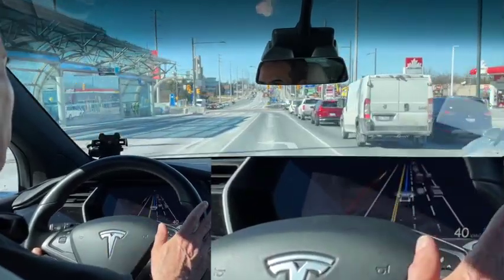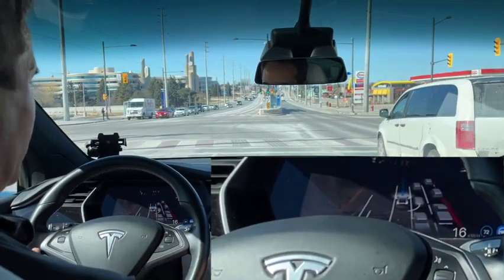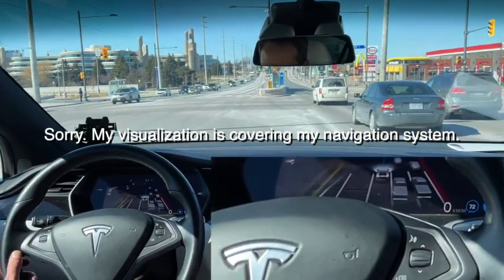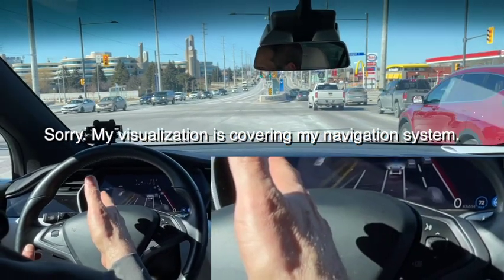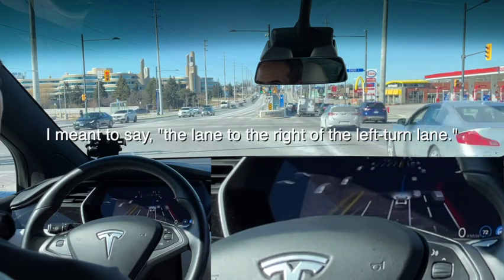Yeah, we don't need to be in this lane at all. This is a mistake. Perhaps you can see where we're supposed to be going here. We're supposed to be going straight. The car thinks, oh, I know why this is. The car just thinks this is like a left turn lane.